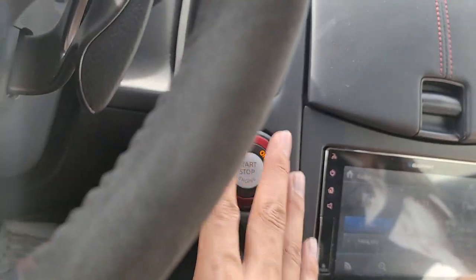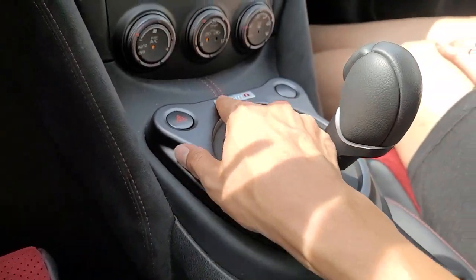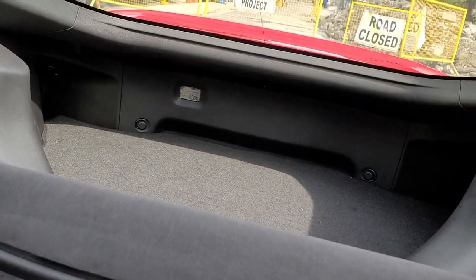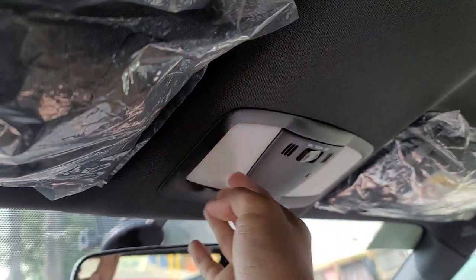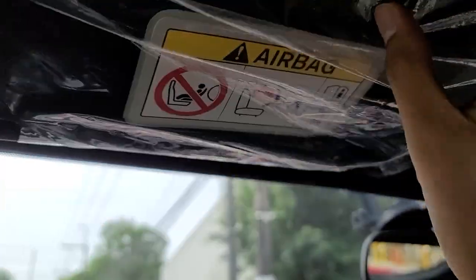Push start button with that red accent. Here Alcantara also on the side with red stitching with NISMO plaque. And at the back you have some storage with a tonneau and lots of trunk space. Okay, that's a lot of trunk space. And we have map lights here. And no light for the driver.